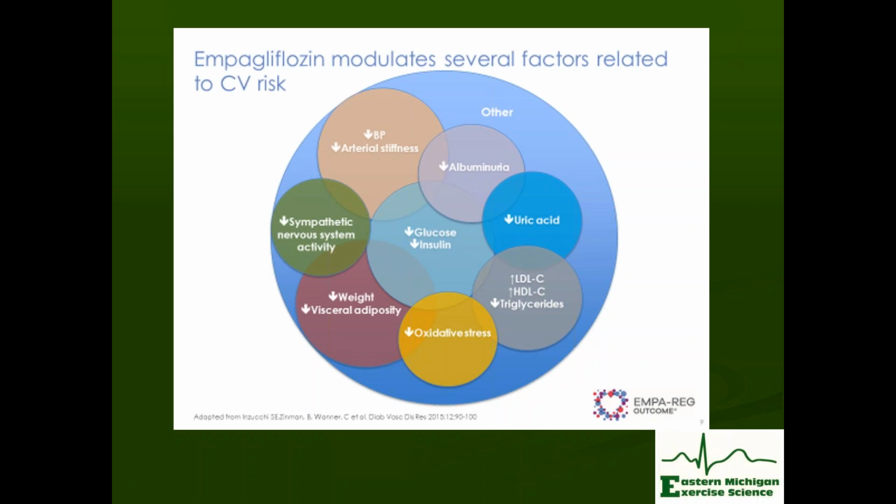So the SGLT2 inhibitors can also help be almost prophylactic for albuminuria as well. Decreasing uric acid also helps. I think this is a misprint on their slide. It probably should say decrease LDL cholesterol, as it increases HDL cholesterol and then decreases triglycerides. So there's a lot of effect here on cardiovascular risk. As we know, diabetes is a primary risk factor for cardiovascular disease, and these SGLT2 inhibitors are really making a play for becoming the go-to diabetes drug.